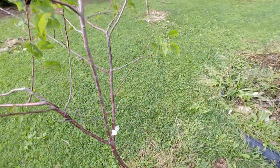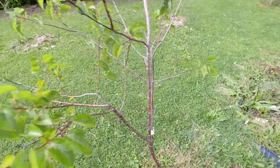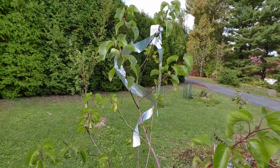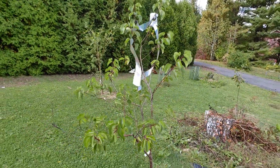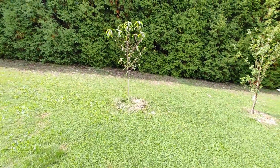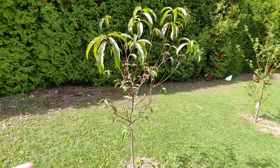And this one is an apricot. So this is awesome. This is an apricot. We have more of this stuff protecting our chickens from hawks, hopefully at least. But so far the hawk keeps visiting. Right here, this is my favorite, peach.